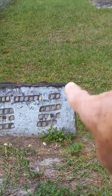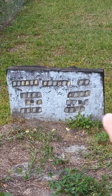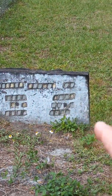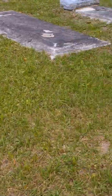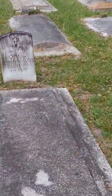So this is an interesting one. You see, they did the concrete themselves, and they cut out for the letters, and then they placed, what do you call those letters? Like letters that you buy at Home Depot that you put on your sign that's reflective. Veteran there.